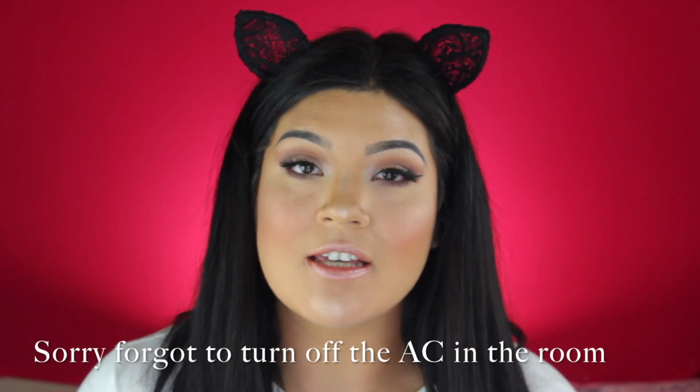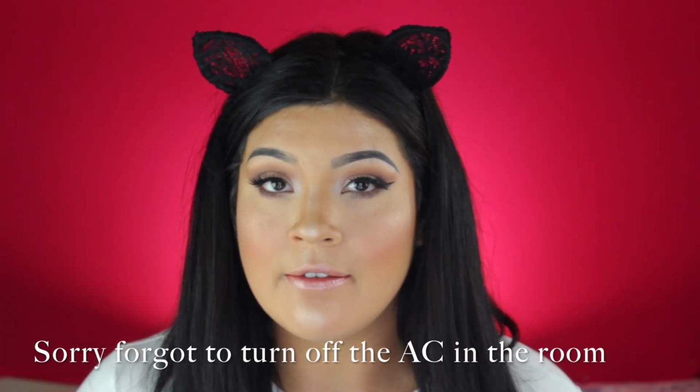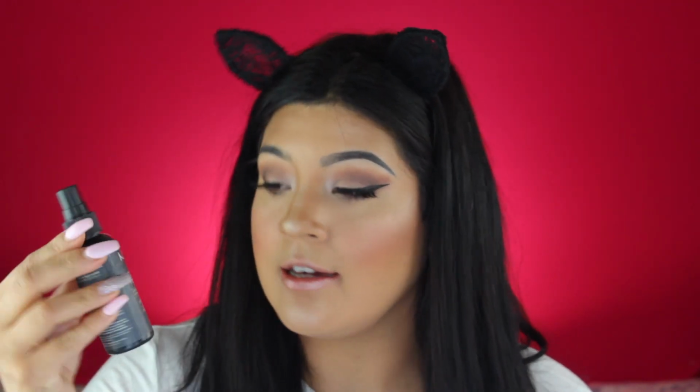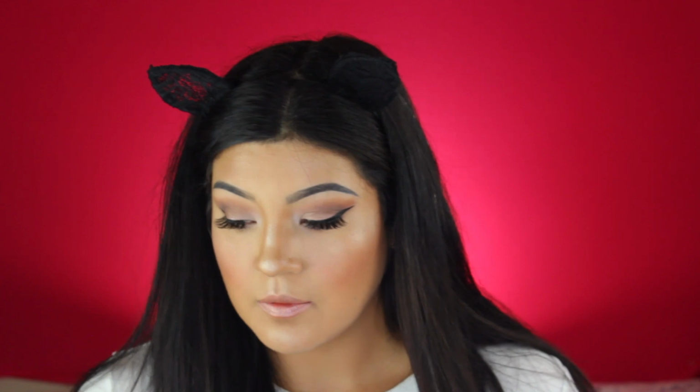Hey guys, I'm back. I finished my makeup off camera, and now the final thing is we're going to use our setting spray. I always use two. One is not a setting spray. This is the Tatcha Luminous Dewy Skin Mist because I still want to look luminous. And my last, which I've been using, is a matte finish spray. I'm first going to go in with the matte finish spray, and last with the Tatcha Luminous.